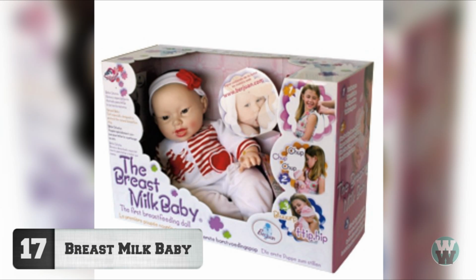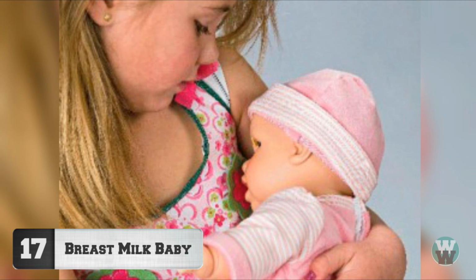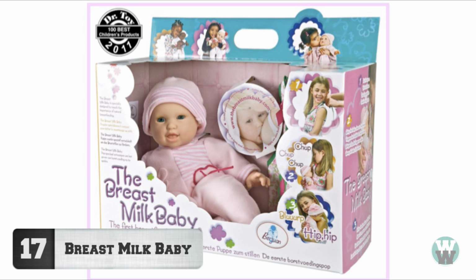Number 17. The Breast Milk Baby. This $60 doll lets girls as young as 2 breastfeed and sparked outrage among mums as it went on sale for Christmas a few years back. Apparently, the Breast Milk Baby doll makes suckling sounds when put to the flower nipples and needs to be winded afterwards. Backlash from concerned mothers labelled it as weird and creepy.